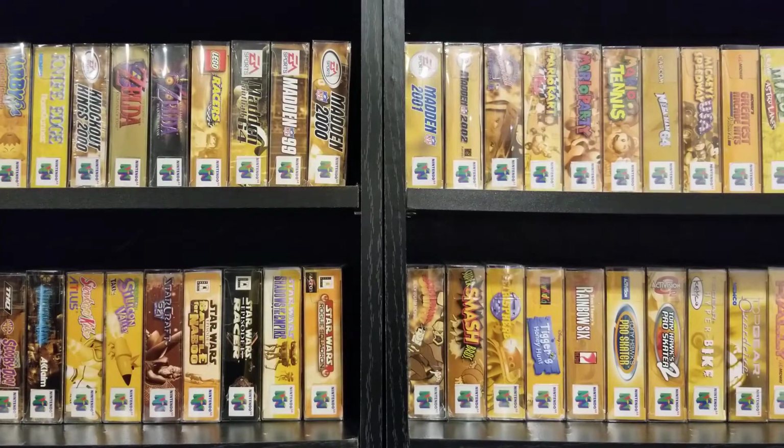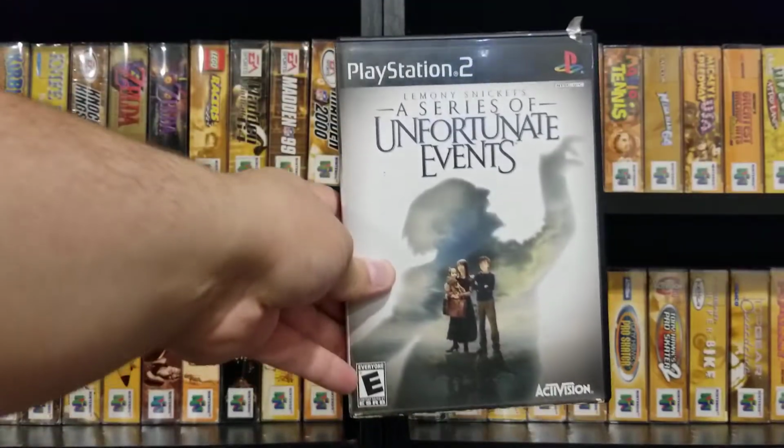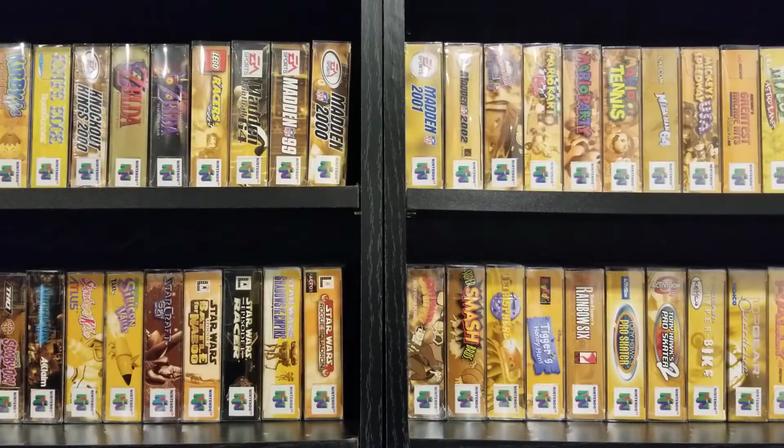There's actually two discs of the same game in here, both in really rough shape, so I would assume that one of them is not going to be coming back to life. Series of Unfortunate Events. It's what you could say about me, the session I sat down and looked at the discs of these games.